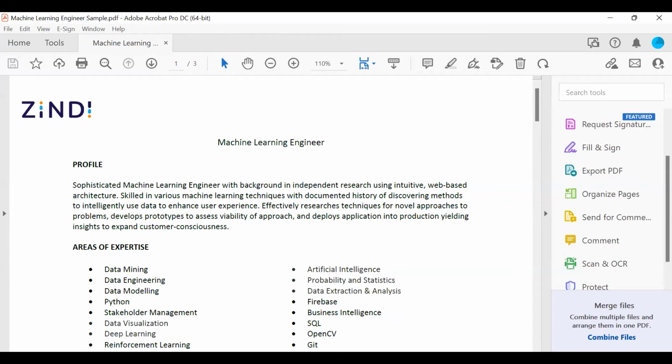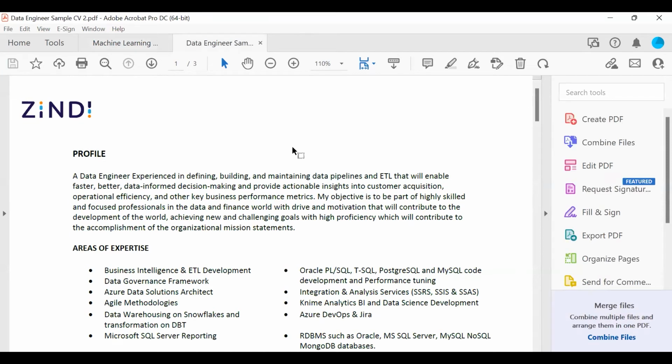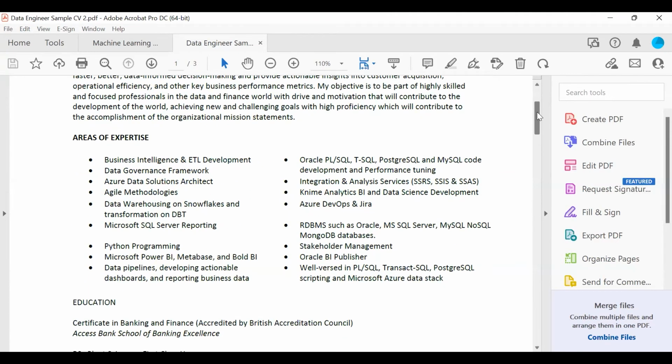So with that in mind, let me see if I have another example. Okay, yes, I had another. So this is another data engineer CV. Why I wanted to show you this one is that their area of expertise is a lot more detailed. And this is just to show you that the area of expertise, if you do it in bullet point form, especially side by side in a table like this, can give a lot of information away that the employer can use to leverage on.